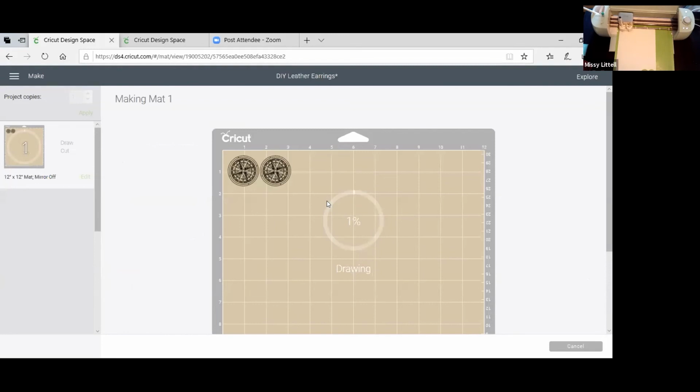So as it's going, it's telling you how far along you are in the drawing. And once it's done drawing, it's gonna cut it and it will tell you how far along you are in the cutting process. So while that's going, I'm going to show you a couple of other things.